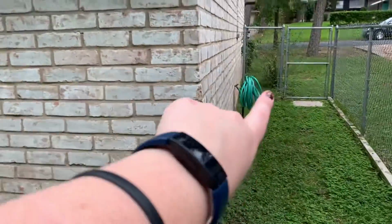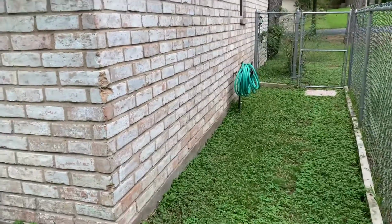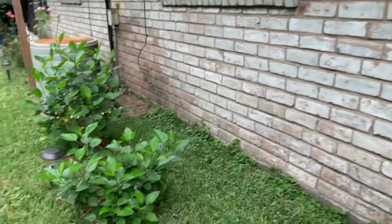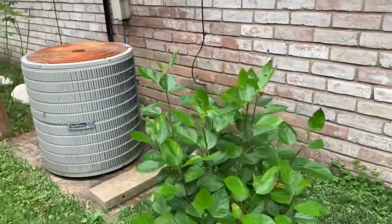And there are 2 climbing roses up against the brick wall that the original owners had put on the other side of this fence. They don't get enough sun. They don't produce a lot of flowers because they don't get enough sun and all that kind of stuff. So we're going to move them.